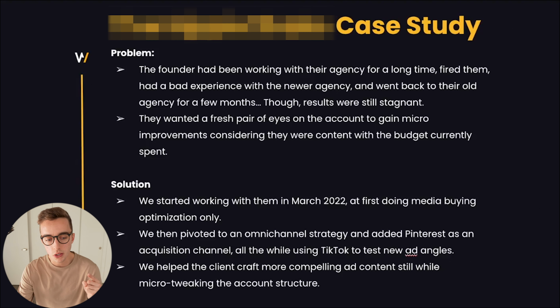So finally, we also help the client craft more compelling ad content, guiding them through what type of content they should create, while also micro tweaking the account structure, okay? So let's keep going right here.